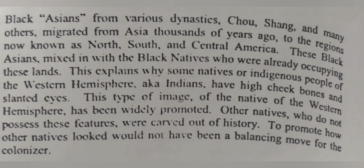Black Asians from various dynasties, Xia, Shang, and many others migrated from Asia thousands of years ago to the regions now known as North, South, and Central America. These Black Asians mixed in with Black natives who were already occupying these lands. This explains why some natives or indigenous people of the Western Hemisphere, aka Indians, have high cheekbones and slanted eyes. This type of image of the native of the Western Hemisphere has been widely promoted. Other natives who do not possess these features were carved out of history. To promote how other natives looked would not have been a balancing move for the colonizers.